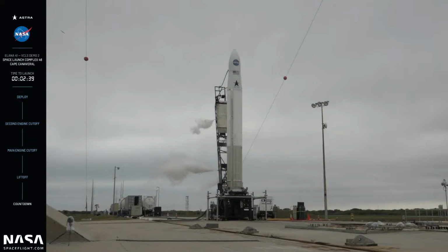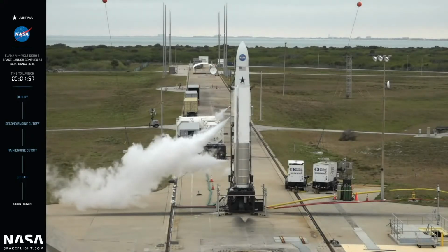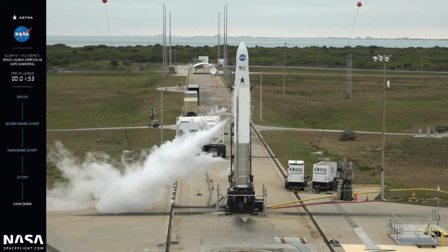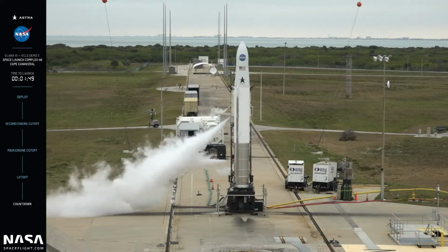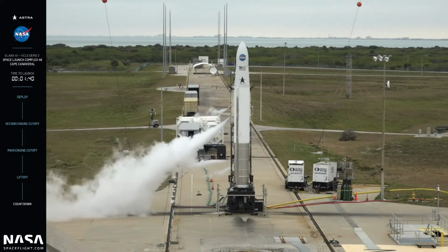There's a great view of the Astra teams in Alameda watching today's launch. 2.5 minutes to go. FTS at this time, send master, enable, and watchdog on AFTU. Watchdog is enabled. Thank you. Two minutes. Now passing 2 minutes till launch. Again, this is the launch of the ELaNa 41 mission for NASA. 4 CubeSats hitching a ride on rocket 3.3 LV0008, Astra's first mission with satellites on board, ready to lift off from Cape Canaveral, Florida in just under 2 minutes from now.